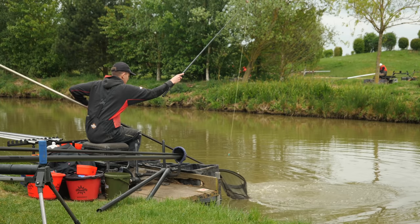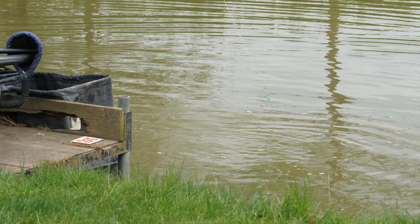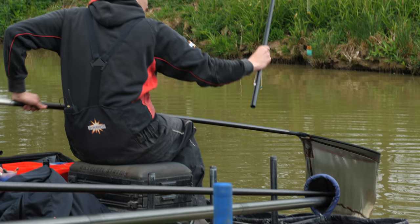Poor bit of netting. As you can see there, it's tried to go under a platform, but due to the nets being pegged back, it sort of trapped it. It couldn't get under there, and it's turned away.